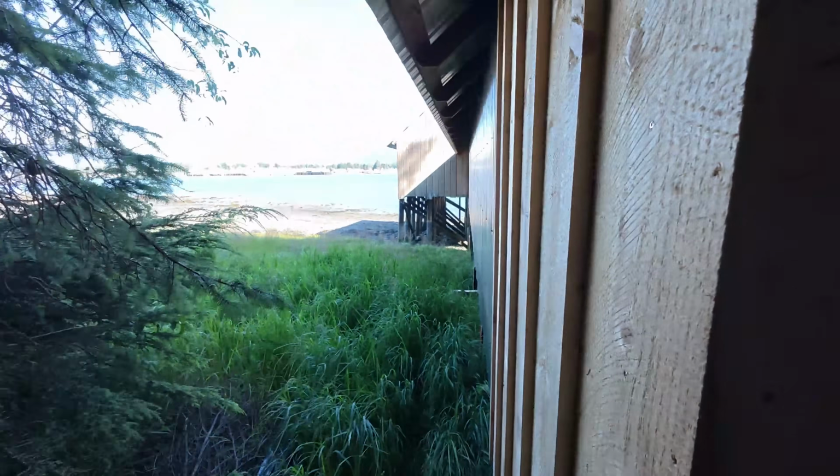Can you see inside there? Oh, there's a little crack. You can look. It's empty. That would be a fun place to have a party. Little hoedown in there. Oh, you can get your square dance on. That's so cool.